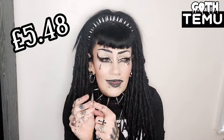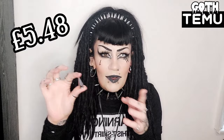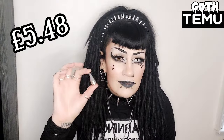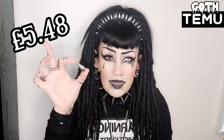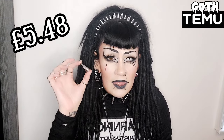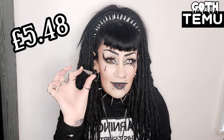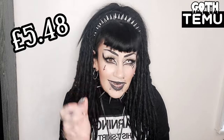And on Temu, they do lots of different sizes, bigger sizes. So this is like my tryout to see whether it's worth spending the money, because it wasn't that cheap. But I love the idea of this. It's perfect.